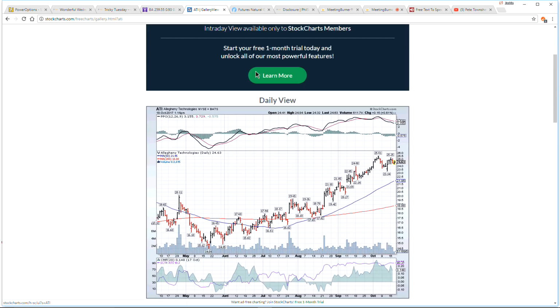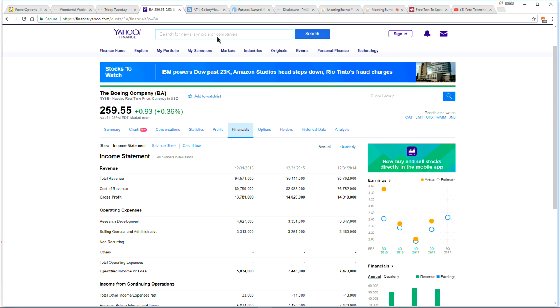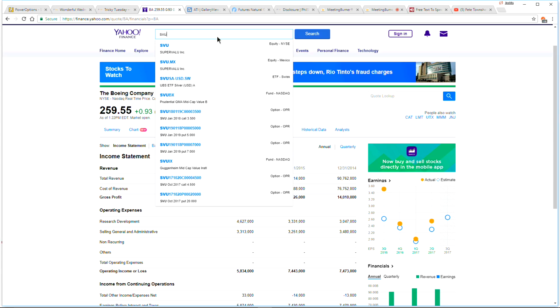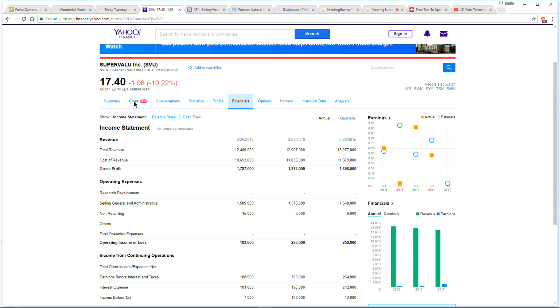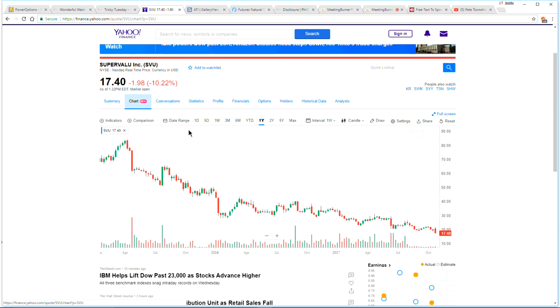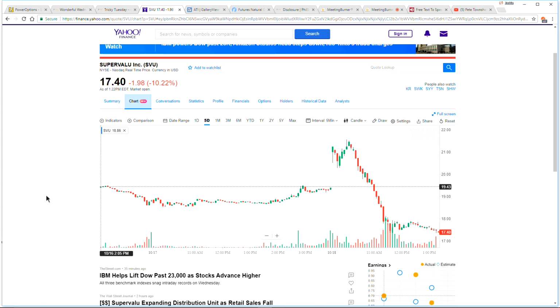You can probably see it on this guy. Oh, no, I'm not going to see that. SVU? Where's the chart? Oh, I see. I click on the chart. Down 10%. That's so unfair. Let's see what they're doing today. Look at this. We gapped up at the open to 21, and now we're down to 17. That's a 20% move. That's really crazy, and there's nothing here.